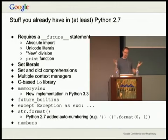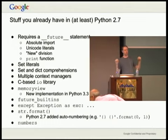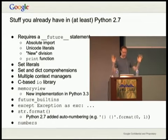Exceptions, the syntax got a little cleaned up. So now it's except Exception as e, or whatever variable you choose, instead of a comma. So it's just a little cleaner to read. str.format came into being in 2.6. And in 2.7 and Python 3, we have auto numbering in the fields. And just one key little point on this, PyPy actually makes str.format run faster than the modulo string interpolation. So don't think it's necessarily going to be slower to do it that way than the old way, just so you know, because I hear that complaint sometimes.